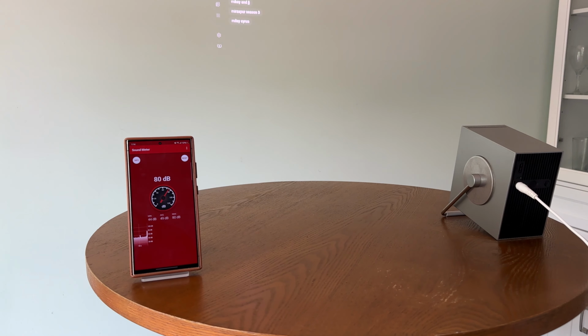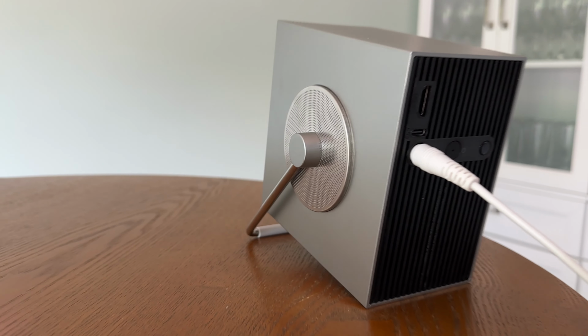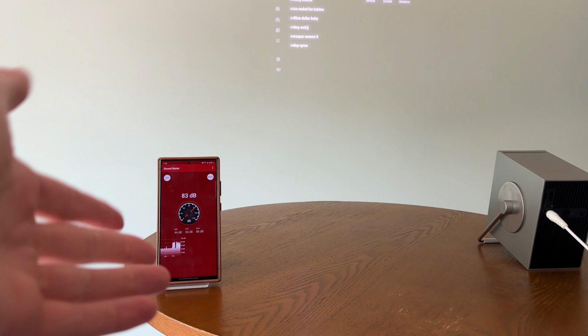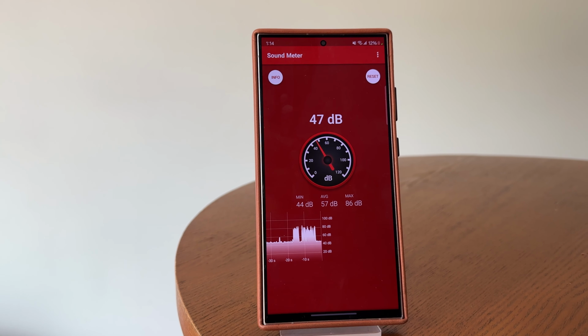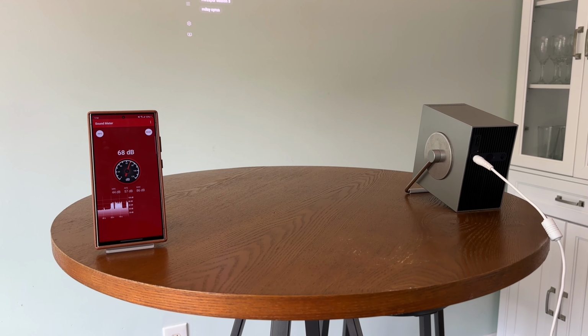Another thing to note is that this does have some fan noise. I'll get into a test right now. It's really not that loud or intrusive at all, but it certainly does exist. So for a fan noise test, you can hear the fan. Pretty faint. But let's just say you were sitting incredibly close to the projector, maybe less than 2 feet away. We'd be looking at about 46 decibels. All right, cool.